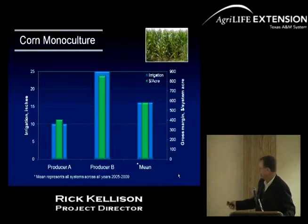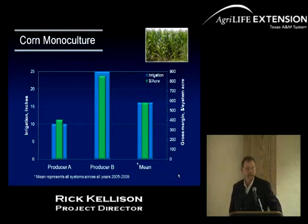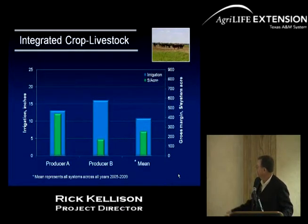Corn the same way. We had a producer that didn't put on but about 10 inches and grossed 375 an acre. Conversely, we had a grower that put on 25 inches but was able to gross $850 per acre on corn. I won't go through each one of these individually, but you can see the extremes and ranges that we have based on the different systems.